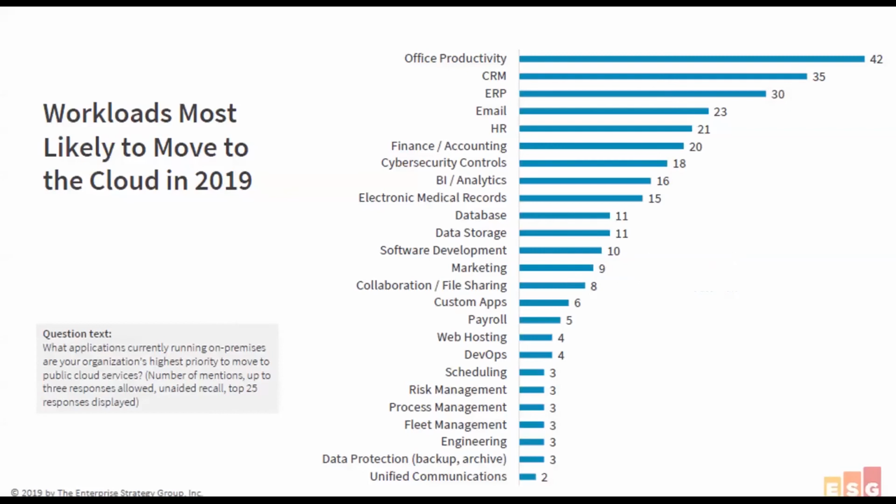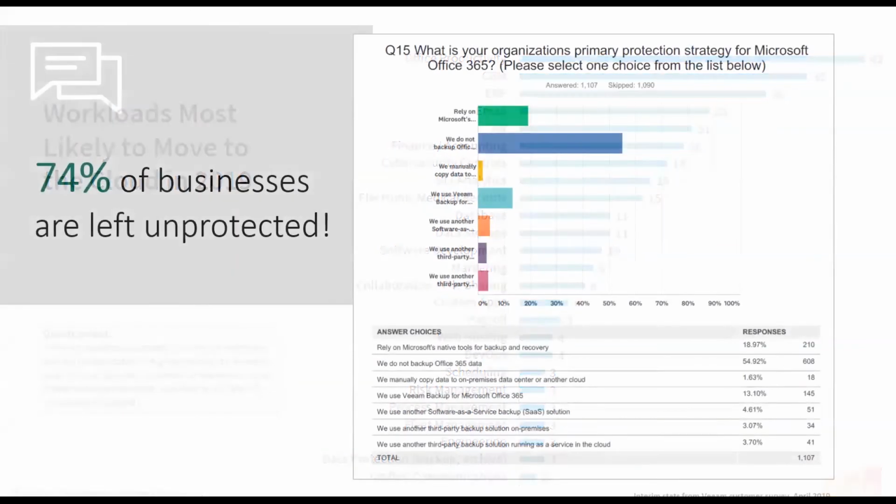So here's a cool survey that ESG did last year. The question is, what applications that are running on-prem, and this was delivered last year to customers, get the highest priority to move to the public cloud? And you can see Office productivity, so your Office 365, your G Suite stuff, almost half of IT teams who've got on-prem stuff are thinking of moving that to the cloud. I think it's been that way the last few years, but we're talking about the biggest application set to be moving into the cloud right now with Office 365 and the productivity suite.